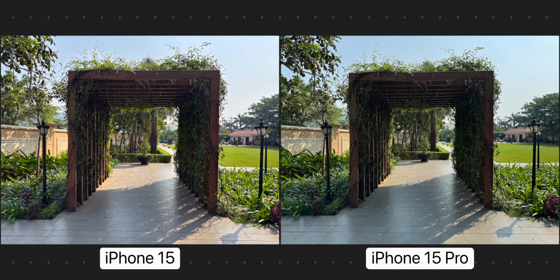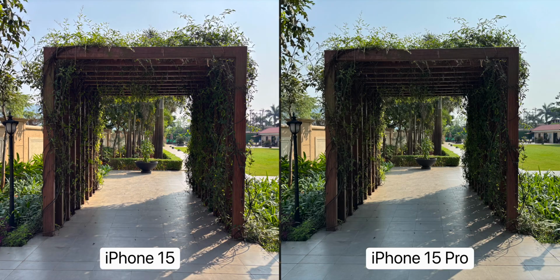I must admit, these shots look very similar, and I don't think we have seen a regular non-Pro iPhone get so close to the Pro iPhones in terms of image quality. If you look closer, in this shot, I feel the iPhone 15 Pro captured a slight green tint, whereas the shot from the iPhone 15 looks a lot more natural.